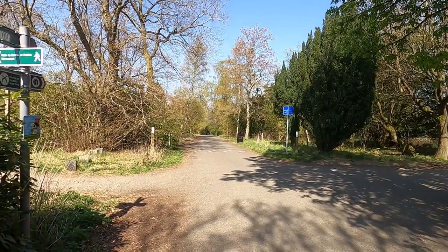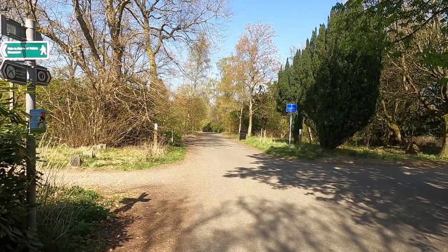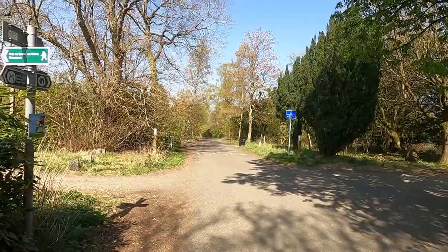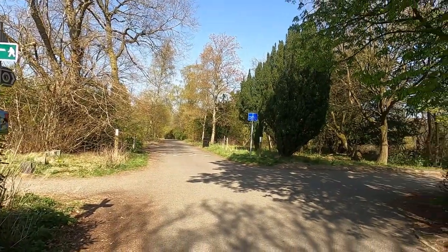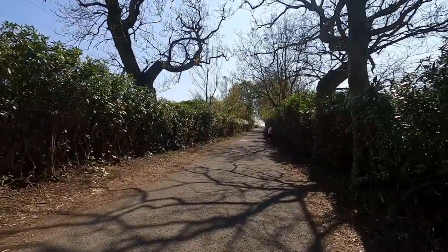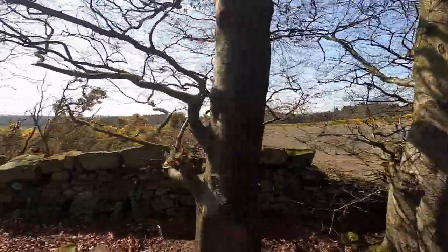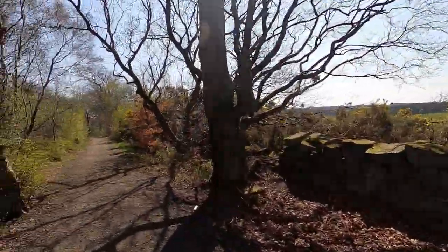Right, came out to the left there. That way takes you down to the Union Canal, part of the John Muir Way as well. And I'm going to do the Battle of Falkirk Muir trail up this way. Aye, I'll stand up and then. This is a great walk.